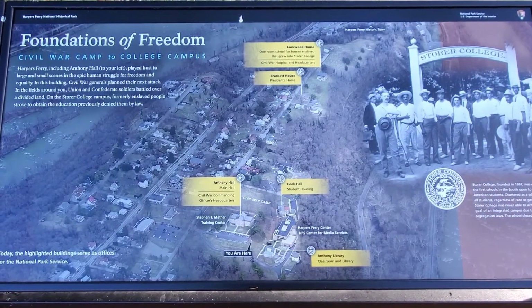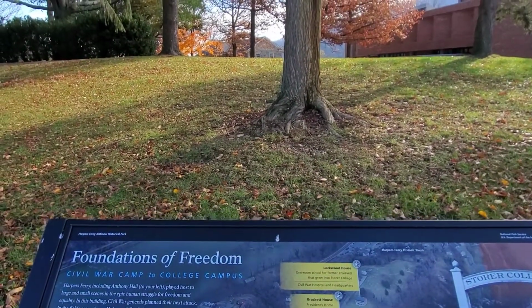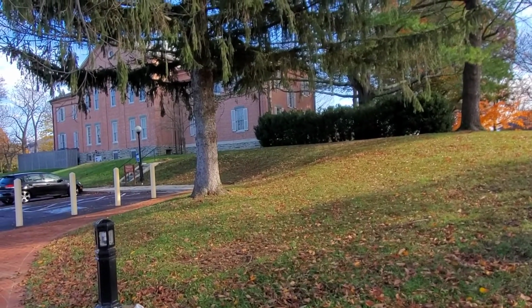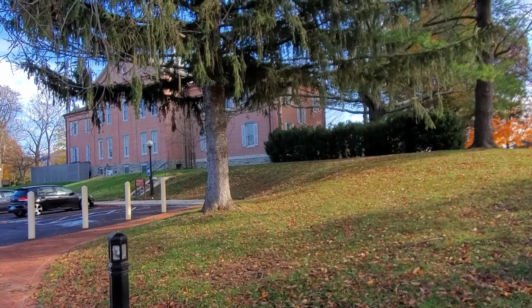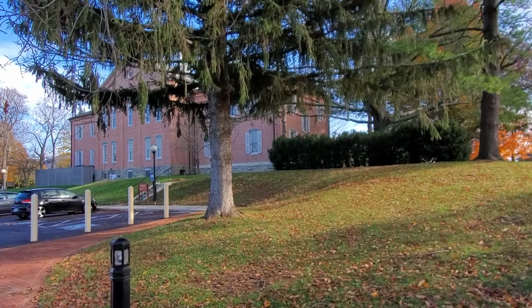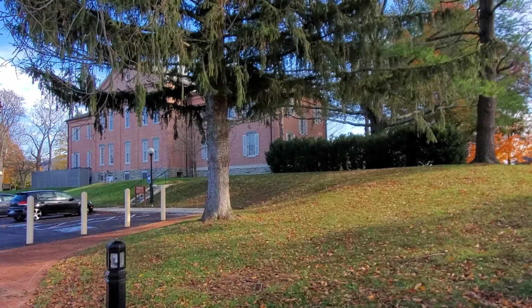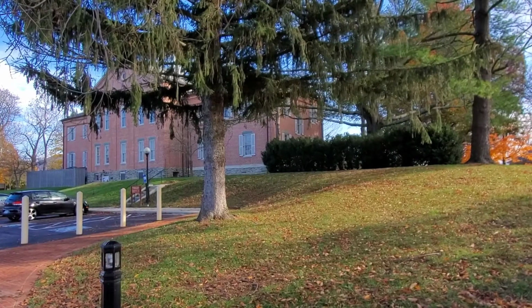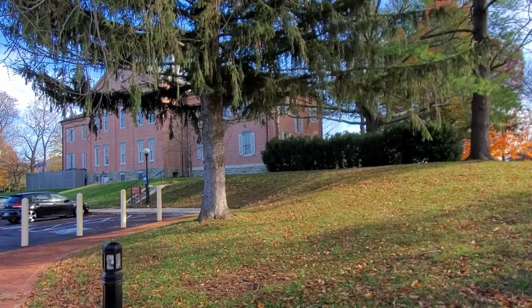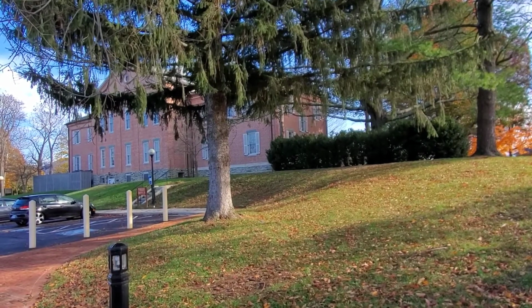Foundations of Freedom: Civil War camp to college campus. Harpers Ferry, including Anthony Hall, which is right here, played host to large and small scenes in the epic human struggle for freedom and equality. In this building, Civil War generals planned their next attack. In fields around you, Union and Confederate soldiers battled over a divided land. On the Storer College campus, formerly enslaved people strove to obtain the education previously denied them by law.